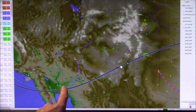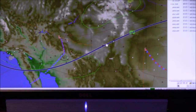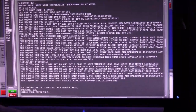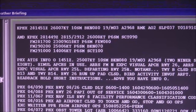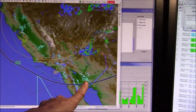So I would be curious to watch this. The only piece we might be missing is moisture. So if you come over here to the METAR for Phoenix. Now Phoenix is desert, so we may be missing one of the ingredients. Let's get it up here. Temp dew point, what's that tell you? 19 over 3. Low dew point. Not a lot of moisture. So we may be missing one of our ingredients. So that means we may have some showers that are going to move in. You can see a little bit of moisture, but not much.